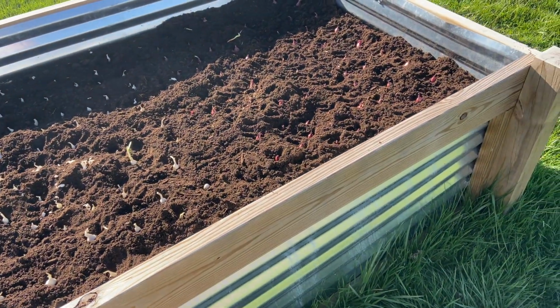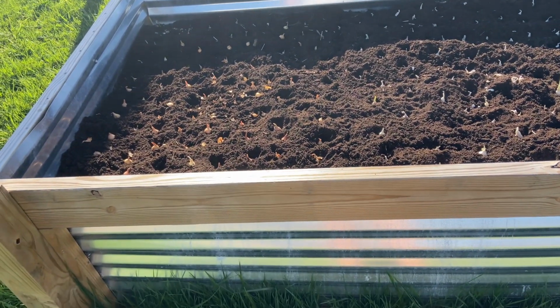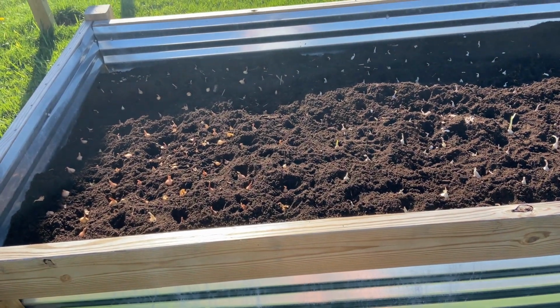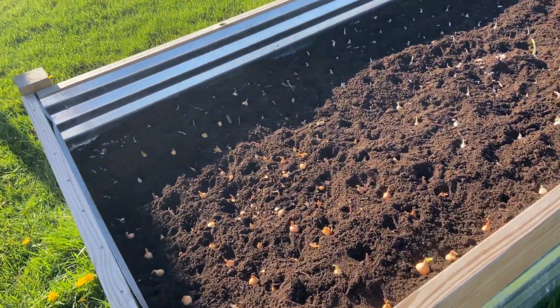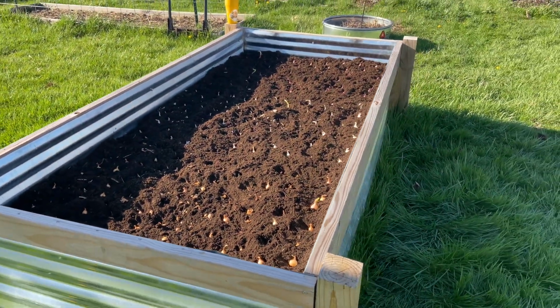There are about 240 onions in this bed, and we're in growing zone 6A. So I think I might be a little bit late putting these in, but better late than never. We're gonna see how they do. Hopefully they will do well. They will take to the new bed and they will grow strong.